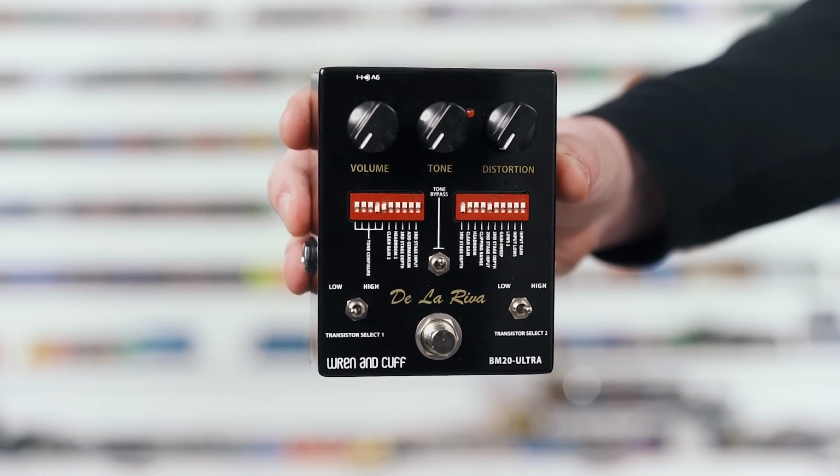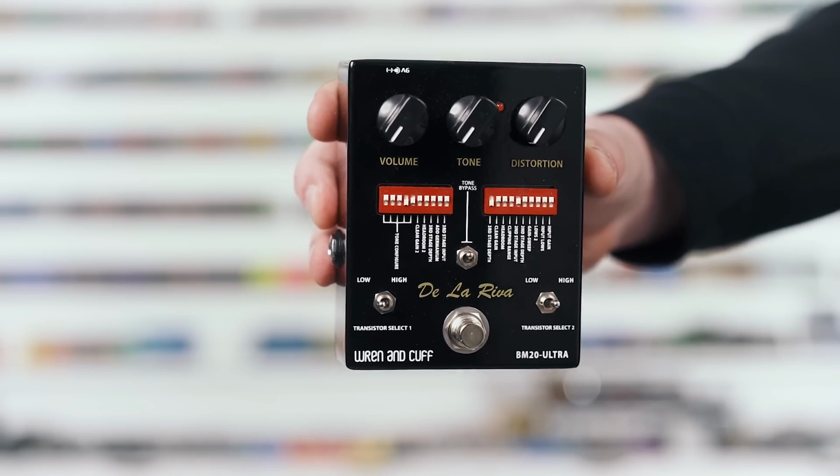Here we go. My first favorite pedal of 2019 is in the fuzz category, and it is the Wren & Cuff de la Riva. This is a big muff circuit with a gajillion dip switches, 3 toggle switches. Now the math on this is really cool. With these dip switches, you have 1 million possible sonic combinations. That is actually the math.